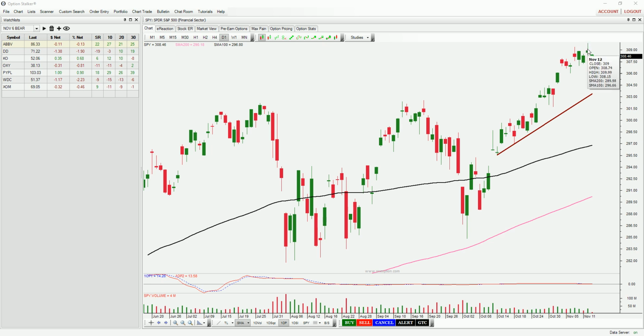Now we've got a couple of tails above body. That's a little bit of a bearish sign. Shows that there is some profit taking up here. We saw similar here, although conditions here are a little bit more certain. Brexit and trade negotiations are not as big an issue as they were back here.